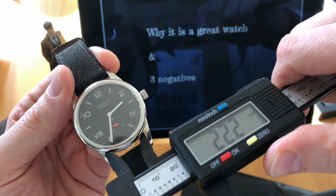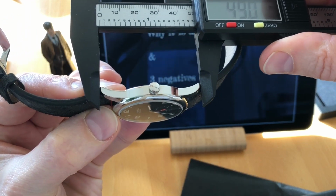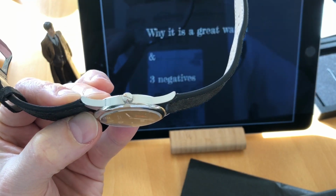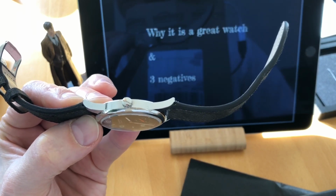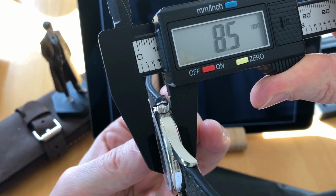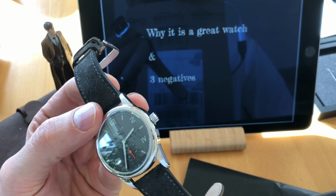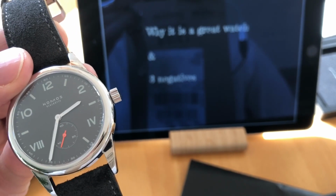But the lug size is great. That's 20, like they say it is. This is the quite amazing part here. It's actually 49, and 49 is quite a long lug to lug here, but it makes it wear bigger on the wrist. So even though it's 38, it wears more or less like 40. The height, of course, is 8.5, which is what makes this such a nice dress watch, and you can't feel it on your wrist. You forget you have it on, and it's so nice, really. The weight is nothing, but it feels solid. It feels like a real nice watch with a solid appearance.